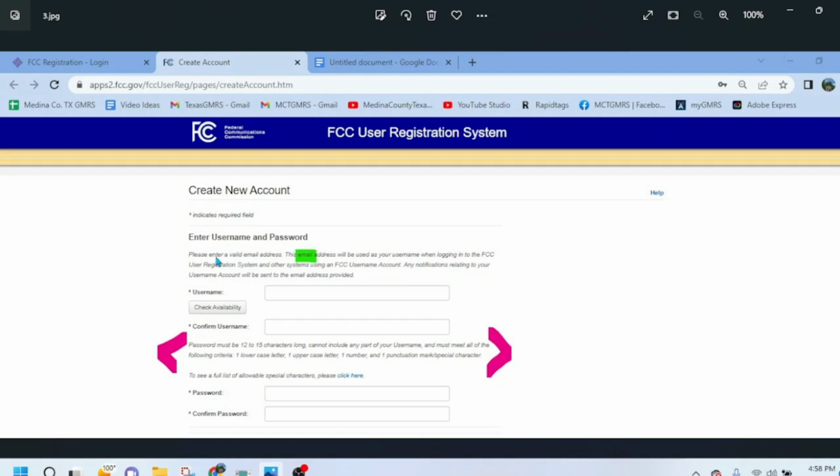Enter the username and password. So you can see here, put your email address twice and confirm your password. It is kind of a royal pain because your password must be between 12 and 15 characters long, cannot include any part of your username, and must meet all the following criteria: 1 lowercase, 1 uppercase, 1 number, 1 punctuation mark or special character. And none of my passwords are 12 to 15 characters. So it's kind of a pain for me, but hopefully you can get that part figured out.